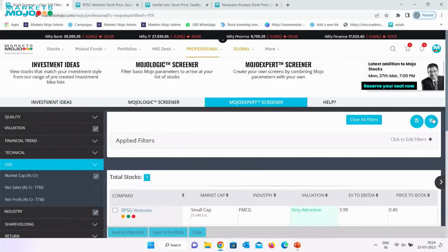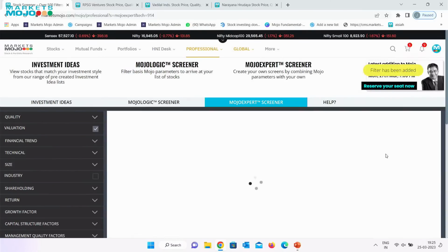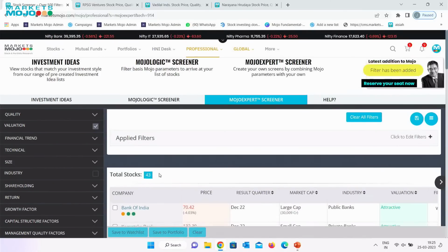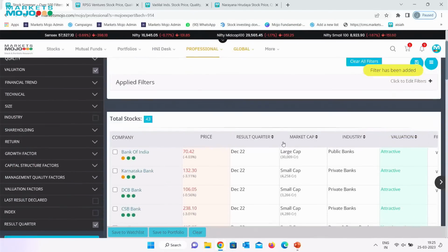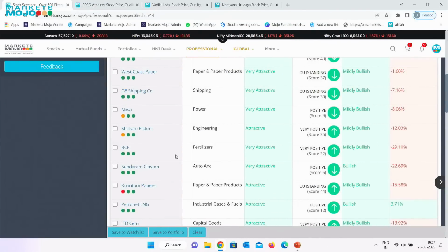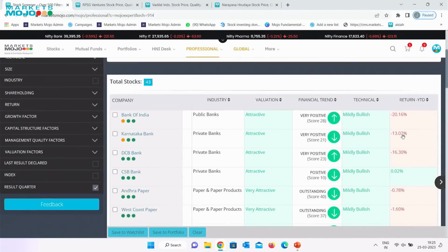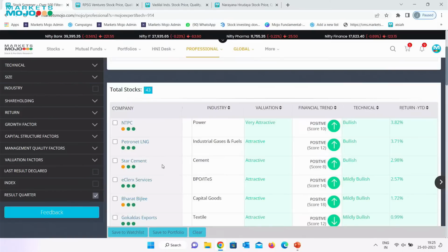So I can go on these 3 dots and I can just select them from here. Okay, attractive companies, the market has not yet rewarded. And you can see I've reached 43 stocks over here. Okay, these are the different stocks. Now before going and buying any of these stocks, this is the list. Before you go and buy, look at these returns year to date. So this year itself, these stocks have fallen by 30%. But the technicals are mildly bullish, so they have some chance of moving upwards. Okay, so look at these particular stocks over here.